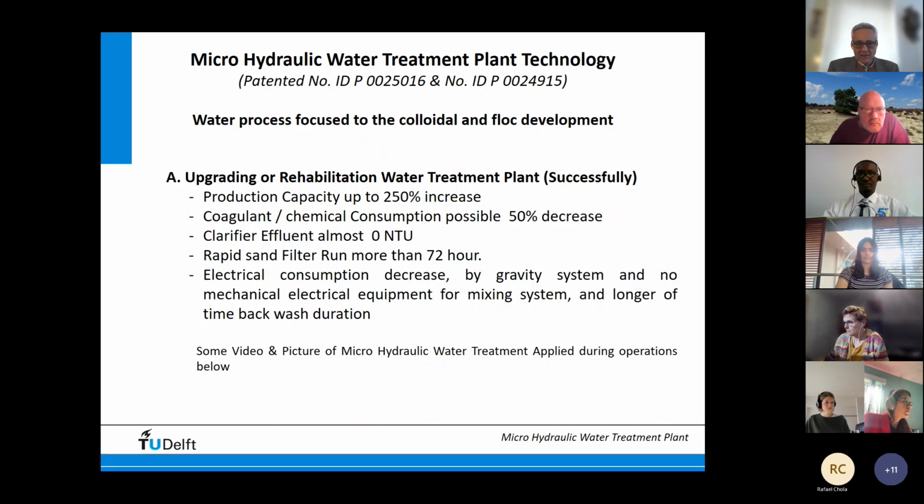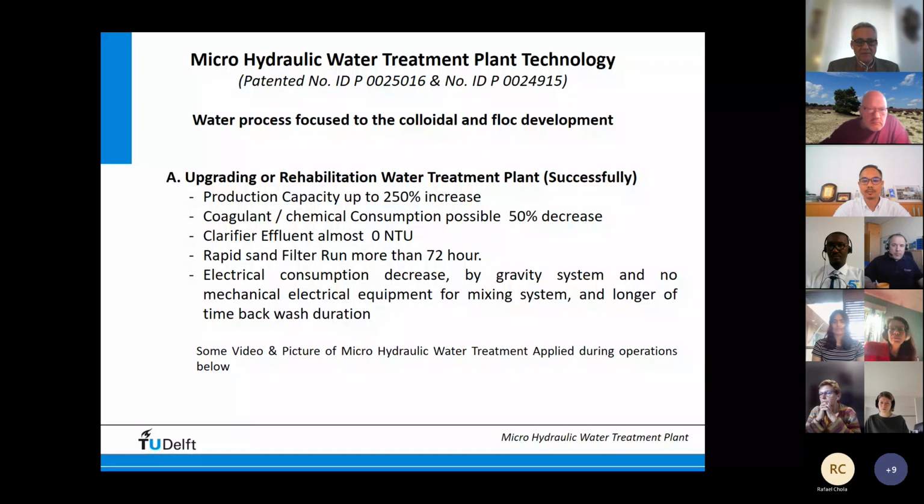I have already patented this, with 2 patents registered: one about the methodology, and the second about the mobile water treatment plant. We are really focused only on the colloid and flock development, because I think this will help. First, it makes the water more clear, and after it is clear, maybe for polishing, maybe for another pollutant.